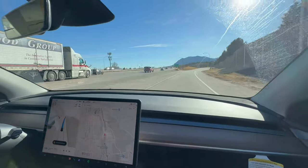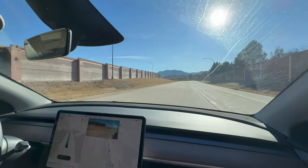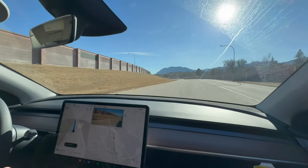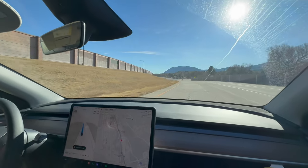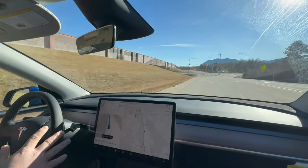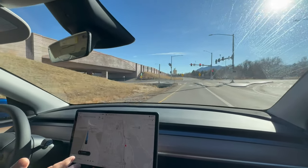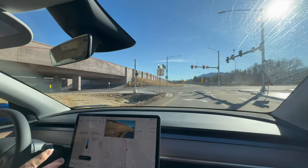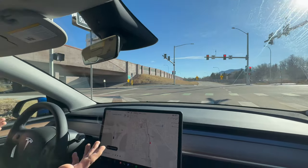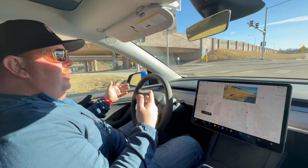Let's see how it does coming into a stop, because now we need it to go left. So let's let it get us over into that lane. Hopefully it's going to stop us at this stoplight up here. It's an unnerving feeling to have the car driving you, but it's doing a great job of recognizing things. See, red light brought us to a full stop. We're turning left, and we'll see when this light changes how it interacts.